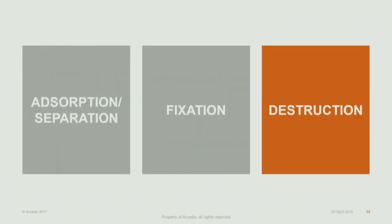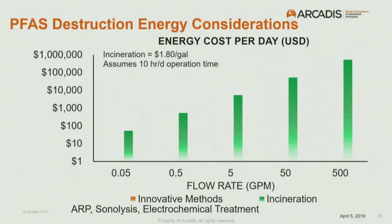And then finally, moving on to destruction. This is probably what most people would like to be doing, which is permanently destroying all the PFASs. So we're going to go over some of the different technologies that can do that now, and then hopefully can do that in a way that's economically viable in the future. And I'm going to be talking about a lot of technologies that for other kinds of contaminants we would never even consider going down that road. But PFASs are a different animal in terms of their stability, and are putting previously unthinkable types of technology on the table to consider for destruction.